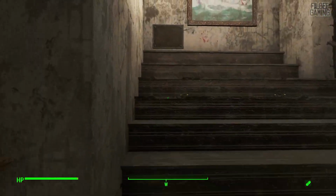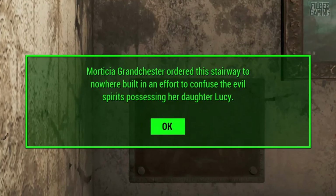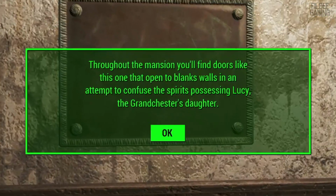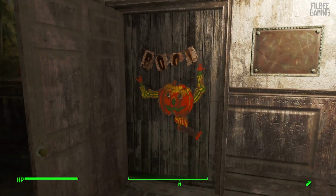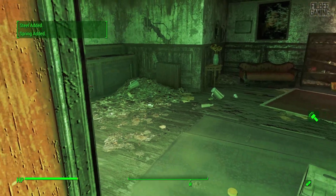Up the stairs to the left-hand side of the entrance is a plaque that reads as follows. Morticia Grandchester ordered this stairway to be built in an effort to confuse the evil spirit possessing her daughter, Lucy. A secondary plaque on the far wall reads, throughout the mansion you'll find doors like this one that open to blank walls in an attempt to confuse the spirits possessing Lucy, the Grandchester's daughter. Upon opening several doors, we learn this to be true. Heading to the next room as instructed while disabling traps set by an unknown, the narration continues.